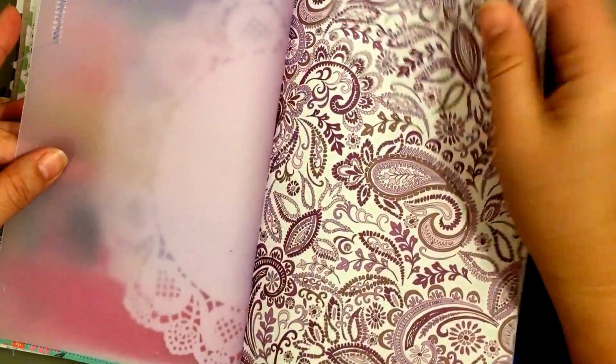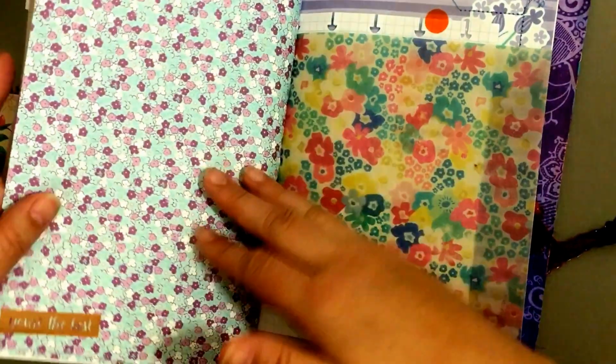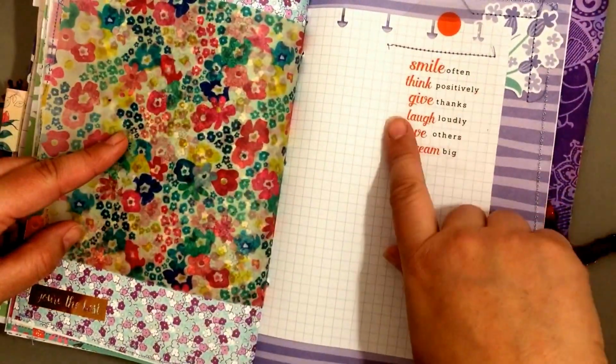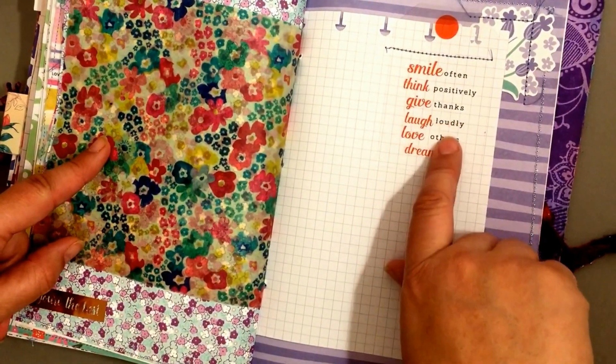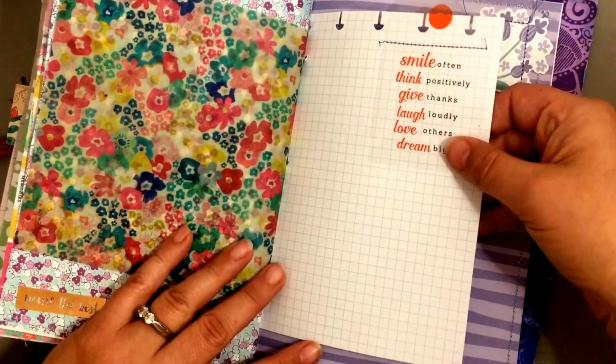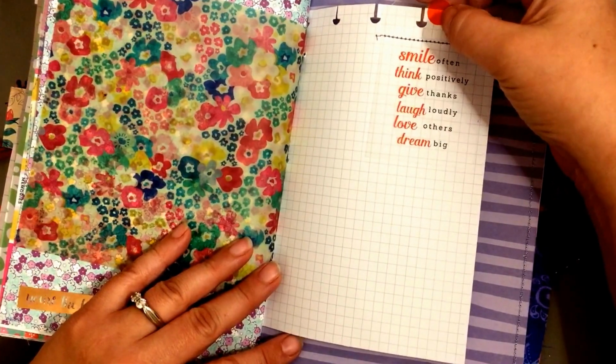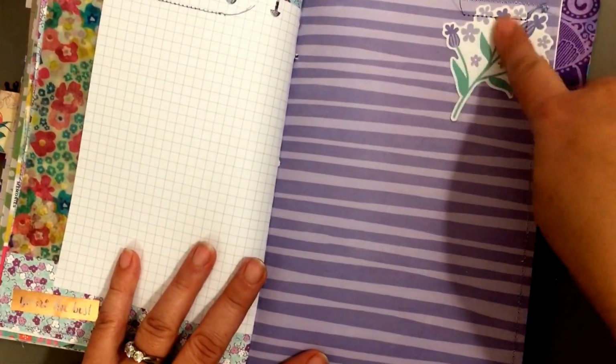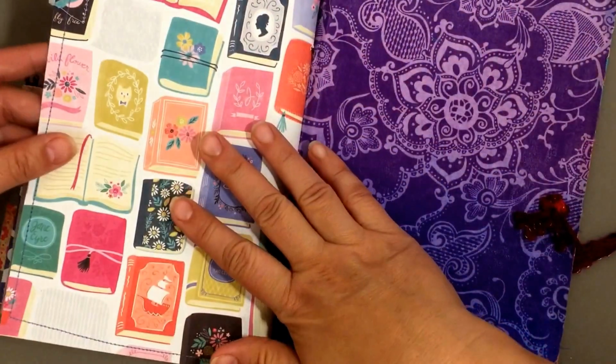And some paisleys with the vellum. Kind of thought that went well together. You're the best. Smile often, think positively, give thanks, laugh loudly, love others, dream big. Pretty cool. Then I want to pop this out and then add some twine. I just didn't have a chance. Pink paisley flower and the back cover.